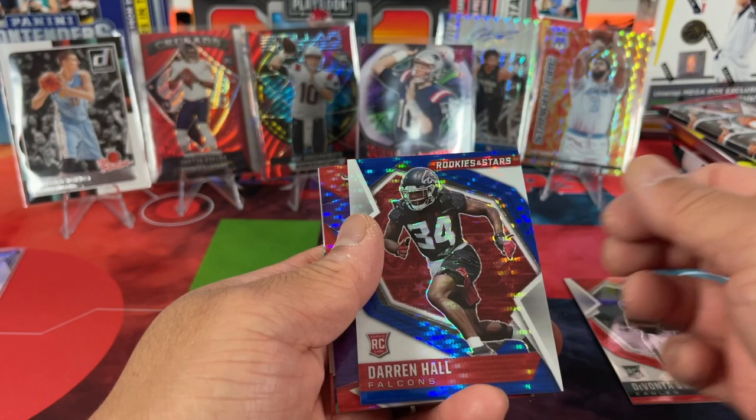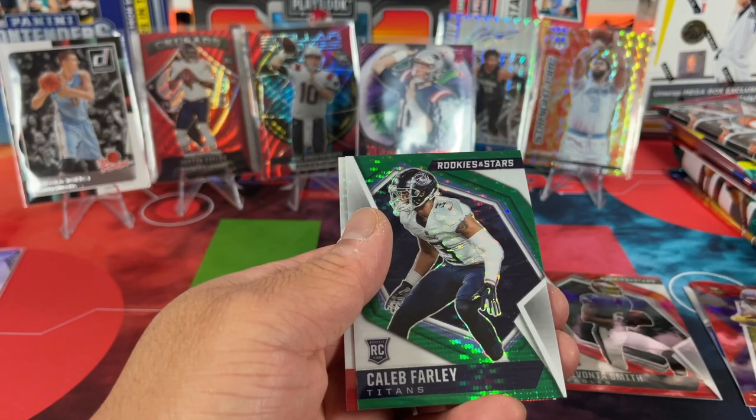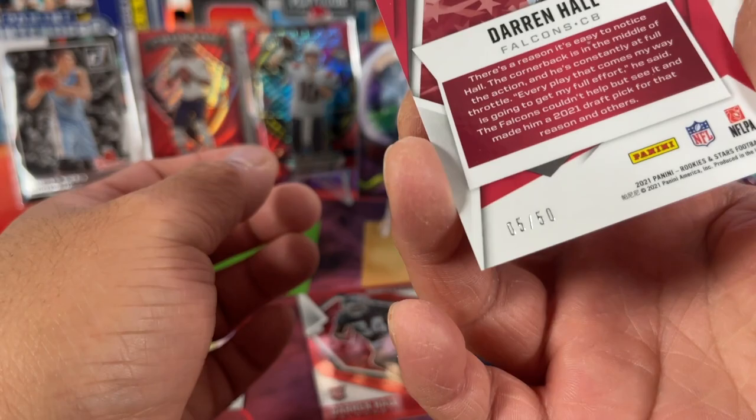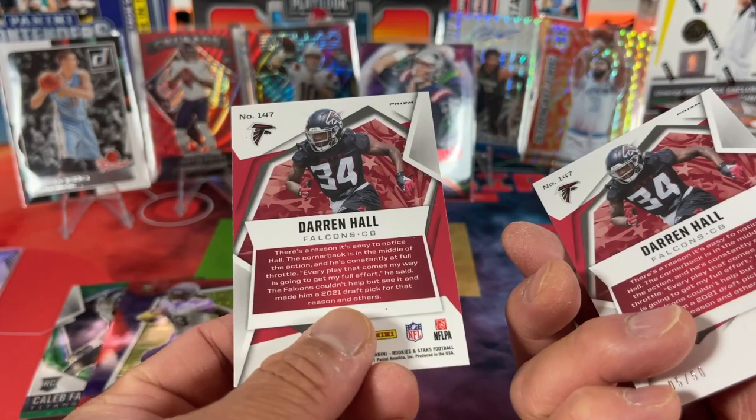It's Darren Hall, Dalvin Cook, and a green Caleb Farley, and another Darren Hall. What? Are you joking me? I really did that? Wait, so this one's numbered 5 out of 50. And then this one is not numbered. You gotta be kidding me. I got two of the same one out of a 5-pack.